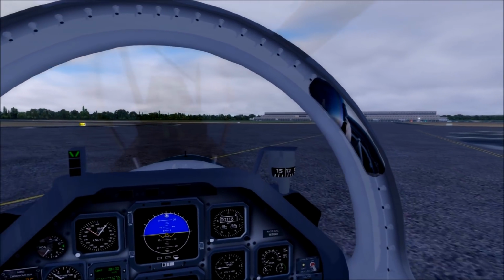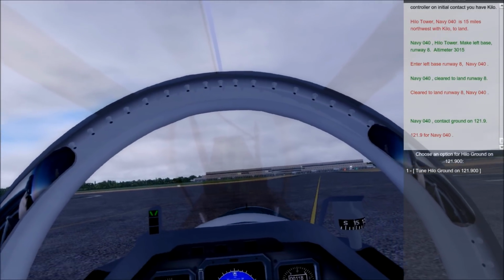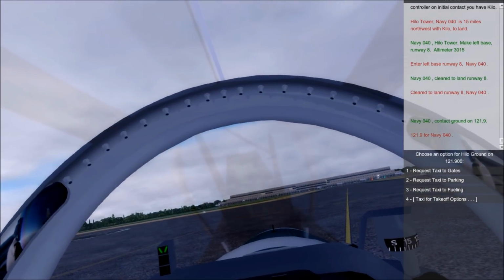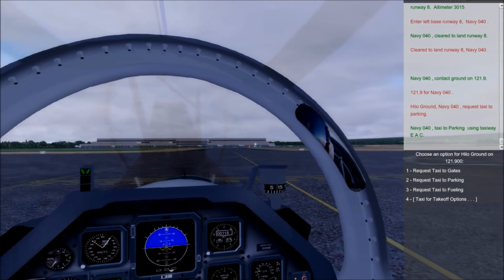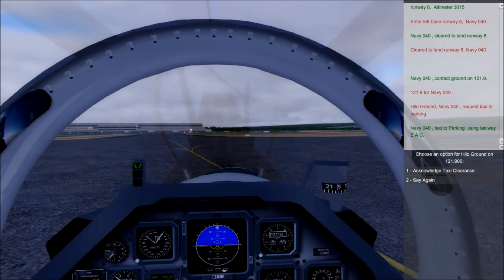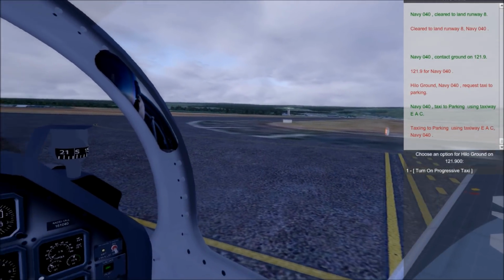Navy 040, contact ground on 121.9. Sounds good to me. 121.9 for Navy 040. Alright. Hilo ground, Navy 040, request taxi to parking. 040, taxi to parking, using taxiway Echo Alpha Charlie. Echo Alpha Charlie again? Seriously? Taxi to parking, using taxiway Echo Alpha Charlie, Navy 040.